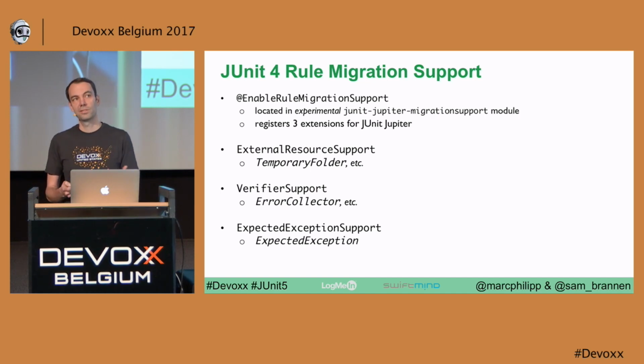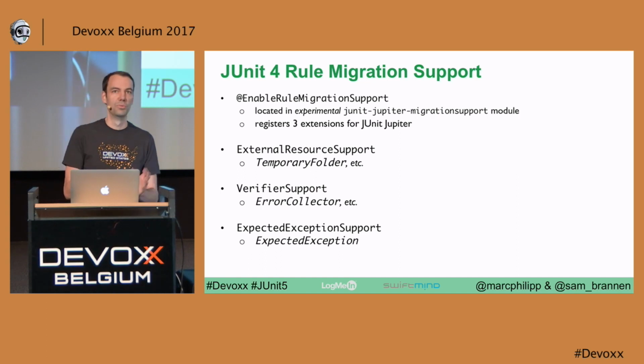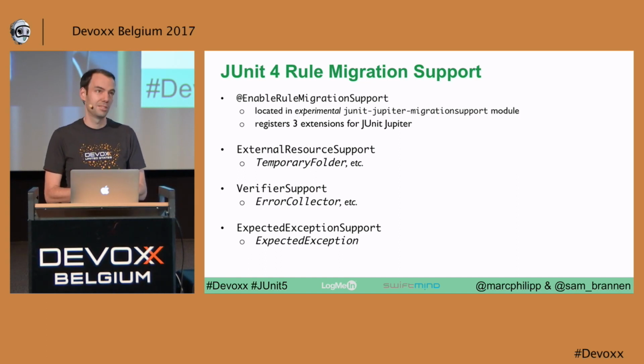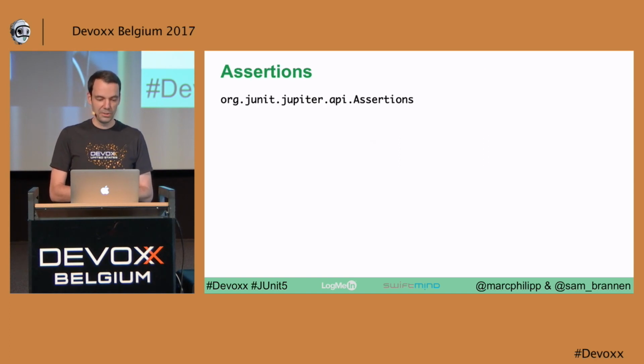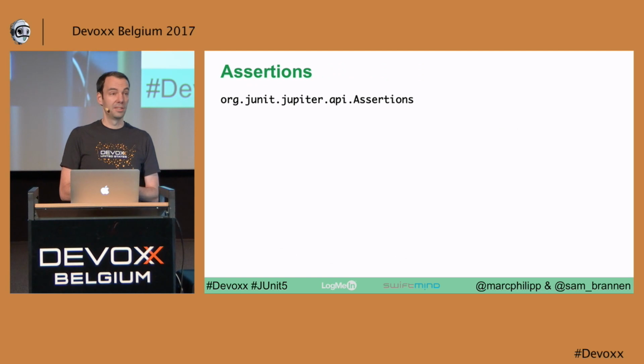You can continue to use it, but we would encourage you to move over to the new APIs that we provide to test for exceptions. And we had some minor bugs in there, and they're now fixed, at least in 5.0.2, at least the ones we know of. Of course, you need assertions, and they're now in an assertions class, so it's not called assert anymore.